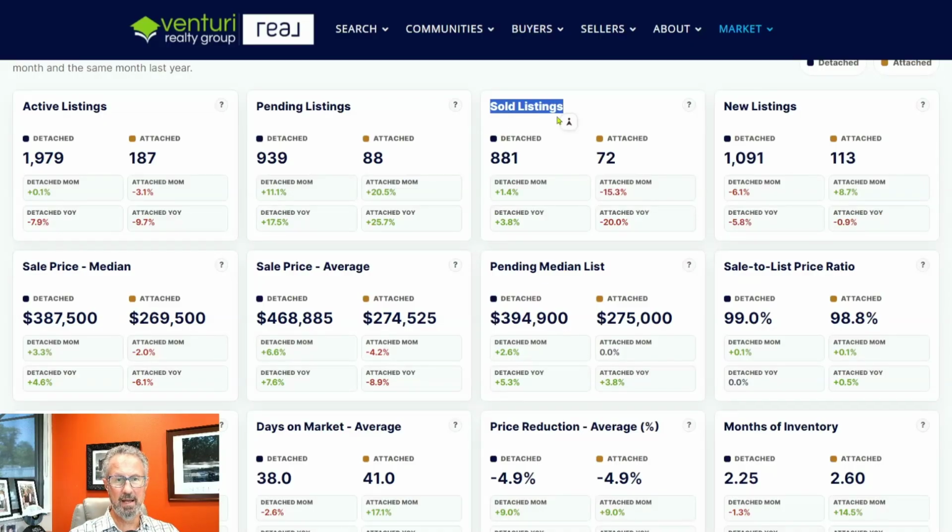Sold listings are steady, up about 3% in the detached, actually down in attached, but that 20% only takes a few numbers since we're only talking 72 sales there. And then pending activity was good. It was up from last year, in this case about 17%. That number will drop as some deals fall out of contract. But we had just about 1,000 homes go under contract between the two property types we track here.